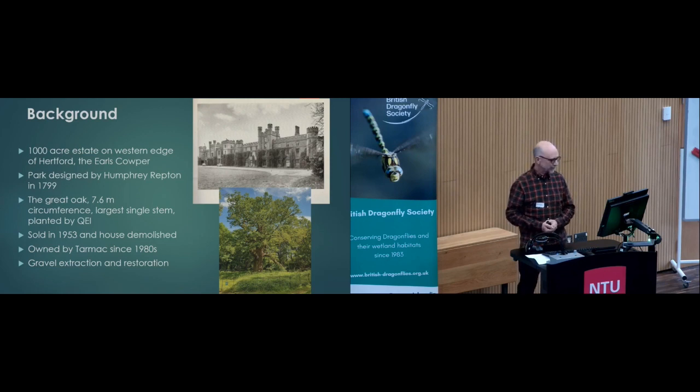Another feature of the park, giving some indication of how long it's been there, is the Great Oak, which reputedly has a circumference of 7.6 metres. Actually, if any of you have got the latest edition of British Wildlife, it says it's 7.8 metre circumference. So I think there's some dispute about actually how big it is. But anyway, it's the largest single-stem oak in the country, and was allegedly planted by Queen Elizabeth I, who lived at Hatfield House, which is just a few miles up the road from Panshanger.